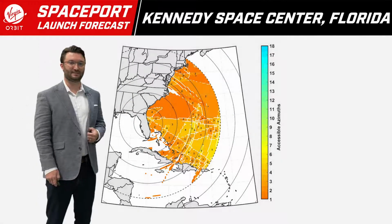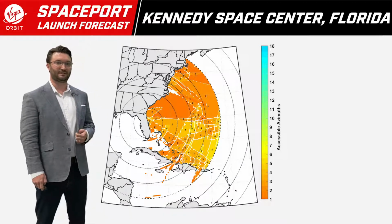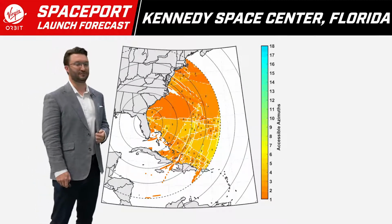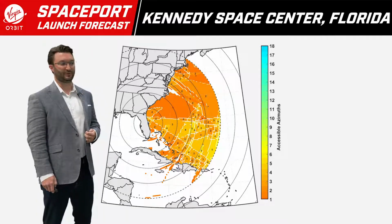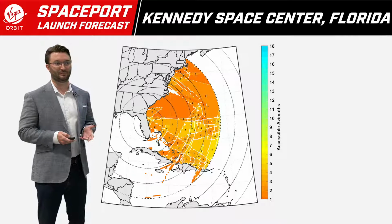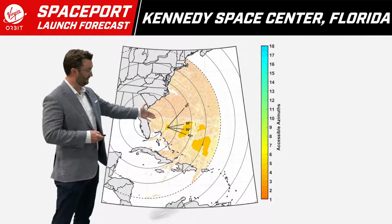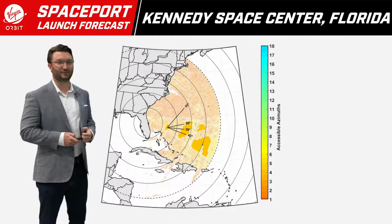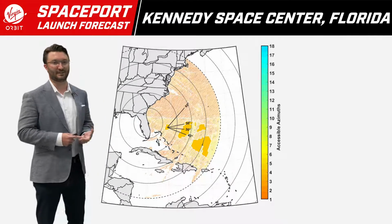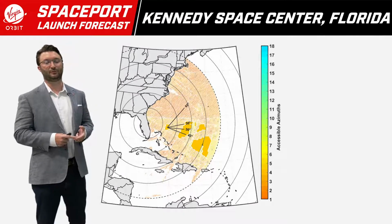Next, we have Kennedy Space Center out in Florida. Equipped with the shuttle landing facility, Kennedy is a very attractive location for hosting air launch, purely by way of having all existing infrastructure pretty much turnkey and ready to go. So we see this corridor down to the southeast. As you proceed out over the Atlantic Ocean, you're able to open up access to inclinations higher than traditionally accessed by fixed launch vehicles in Florida.